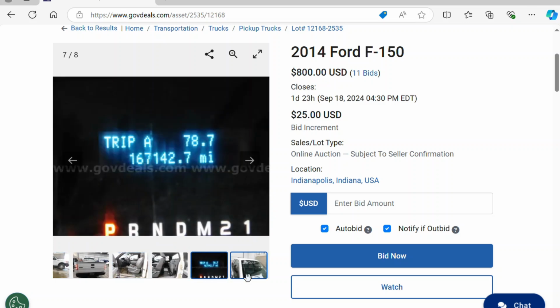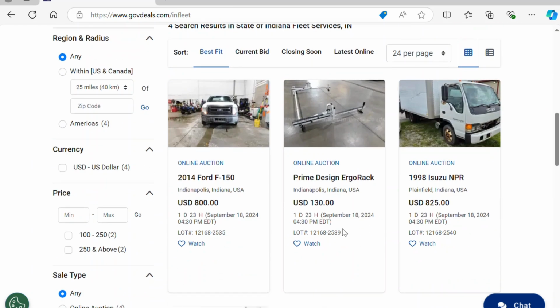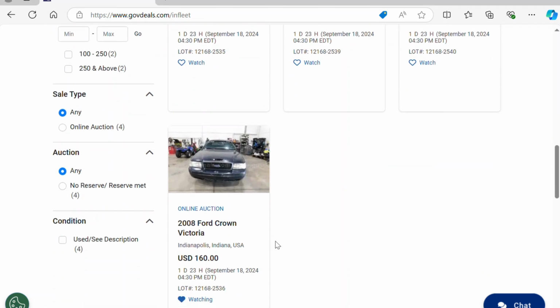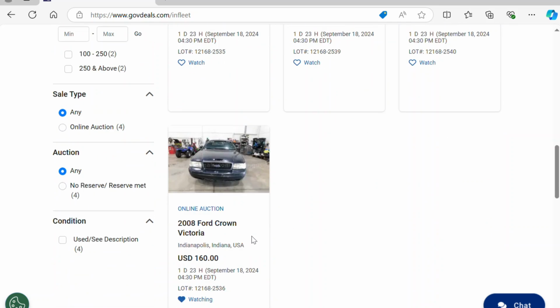And what was the other thing we're going to look at? That other Crown Vic? Yeah. Okay, so we'll look at this Crown Vic. The skid car only has $160 on it. The MPR only has $825, and the truck only has $800. This has got to go up. The truck has got to go up because that's just way low for that. The Crown Vic, somehow I think it's going to go up to like 350 bucks. We'll give like 350 for it, I think.